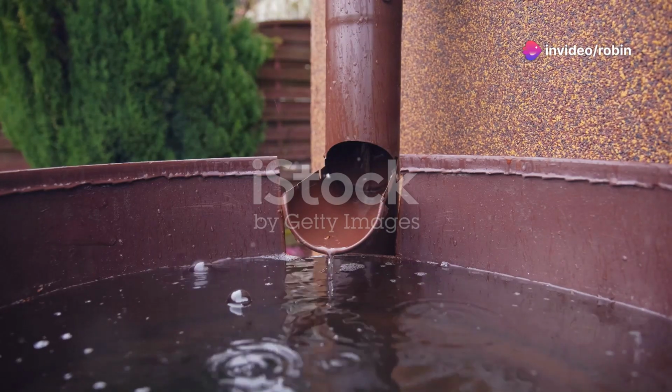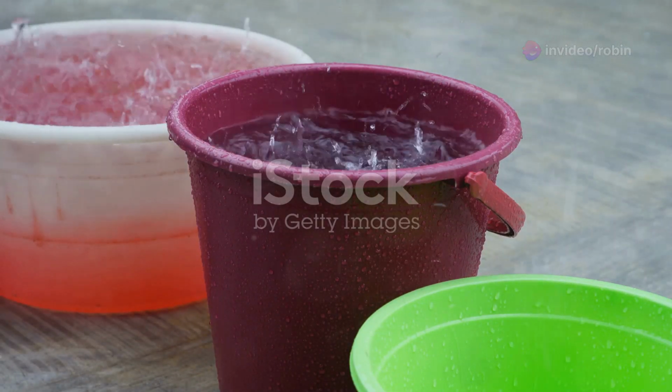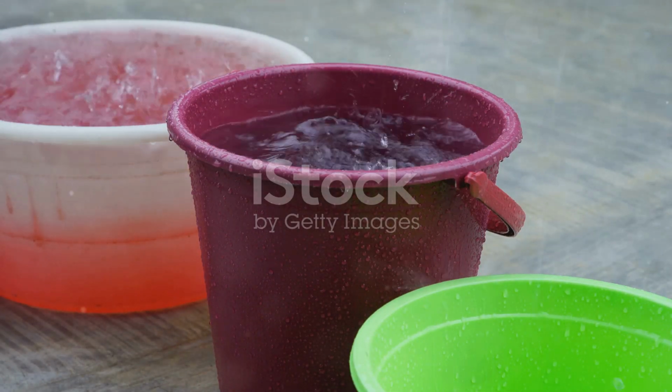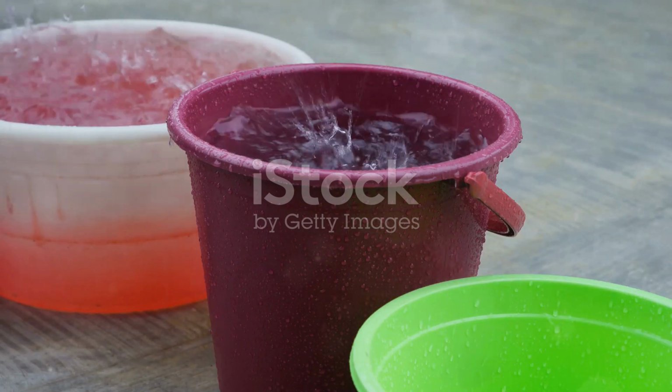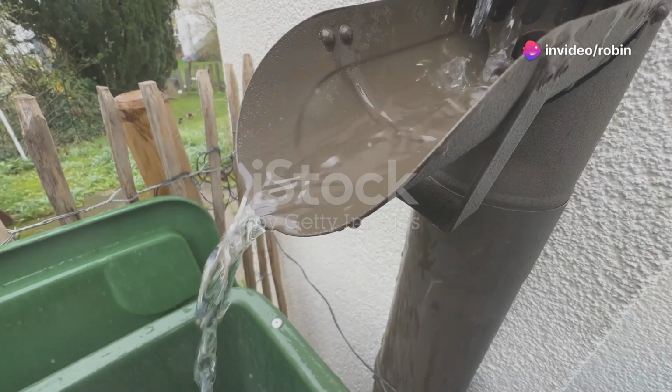By choosing the right water tank, you not only make a sustainable choice, but also enhance your living environment. A well-chosen tank can provide you with clean, usable water for years to come, making your home more eco-friendly and self-sufficient.